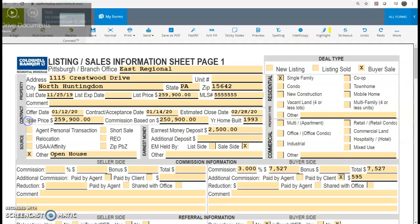This is really important right here, the sales price and the commission base. I purposely made them different because this is discussing what the sale price is on the contract, and this is discussing what the commission is based on. Now at Coldwell Banker, we do not list our properties with a net commission base, meaning the sales price minus any seller's assist, but I wanted to show you this. This is where you would indicate that.